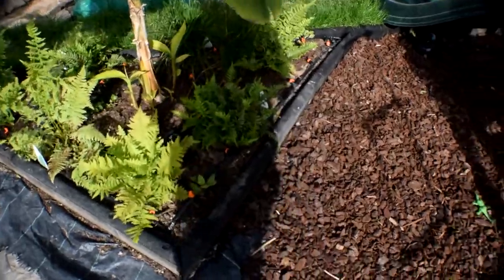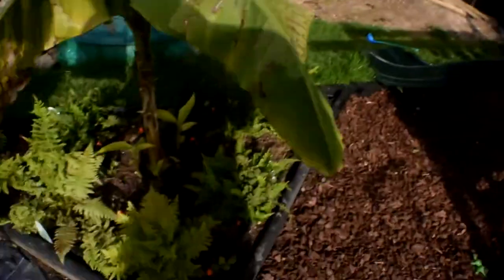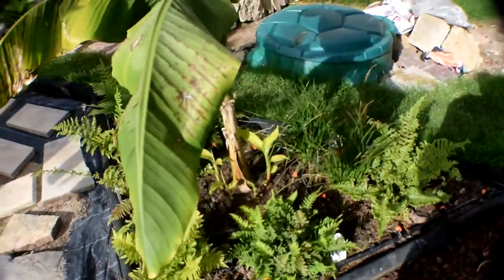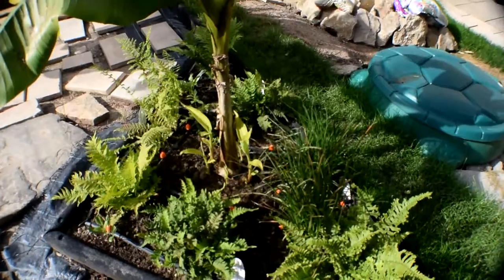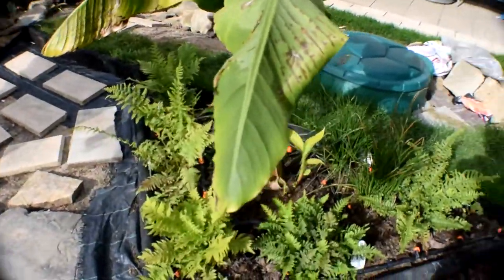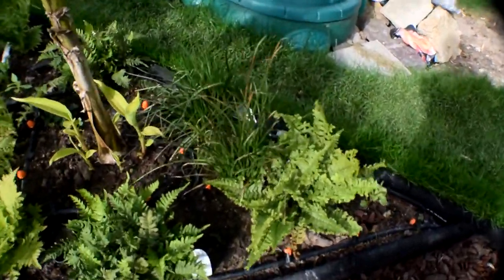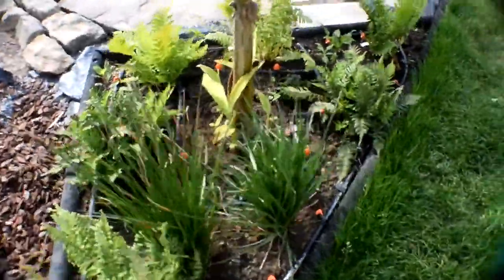So this is the sort of dappled shade from that tree in the morning, and then when it gets to about 11 o'clock it's full sun. It's also getting really brutalized by the wind, but yeah, everything seems to be right. The banana's doing okay apart from the wind messing it up. All the ferns and that, those nymphophias, the sort of grassy type ones, I don't think they're going to flower this year, they're red hot pokers.